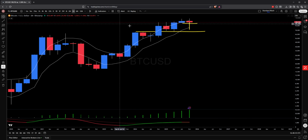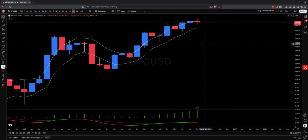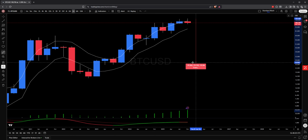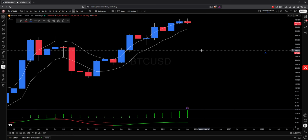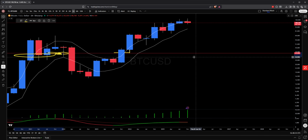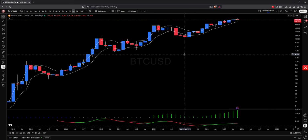Over time, Bitcoin typically corrects at least 70% in a bear market, in a crypto winter. So if we just marked out 70% from the most recent highs, 70% is about right here, which just happens to be the structure level, the area that we broke here and tested all the way through this area, and that's about 38,000. So I think between 35 and 38 we could see a bottom in Bitcoin, which may take a year or two to get to.